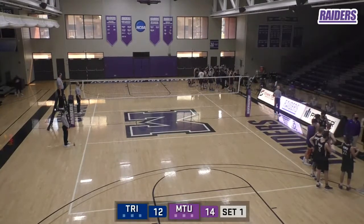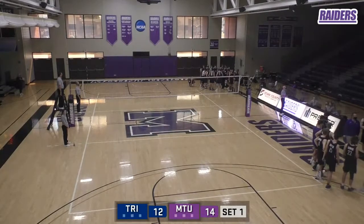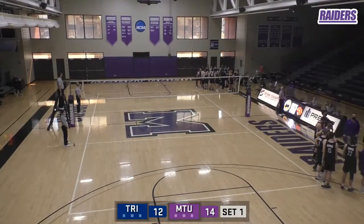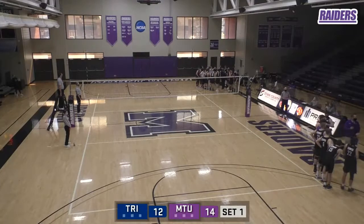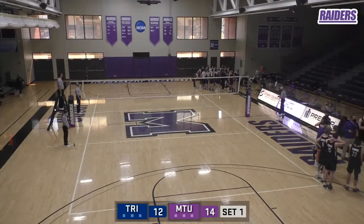And I gotta say, this is tournament basketball. Not basketball, volleyball here. Look, I'm all over the place today. It's early. It's okay. It's early for a Sunday for college students here. Hey, it's early. But yeah, I mean, this is tournament volleyball here.